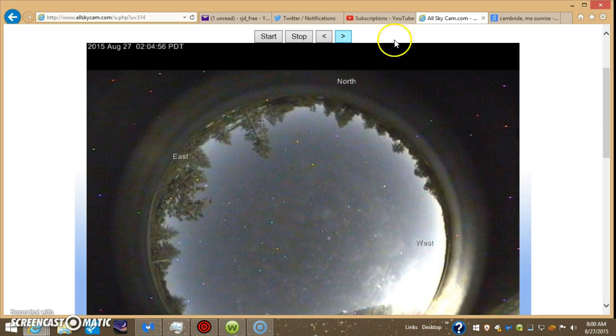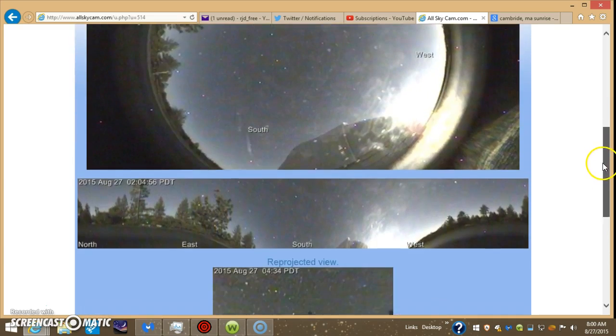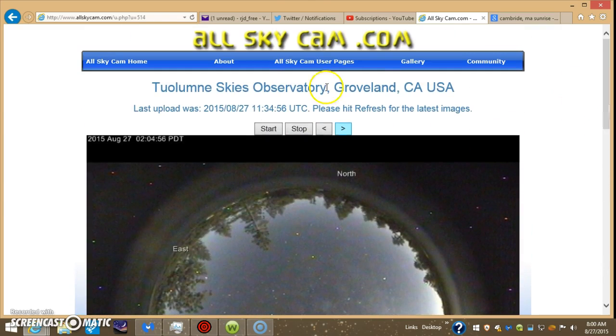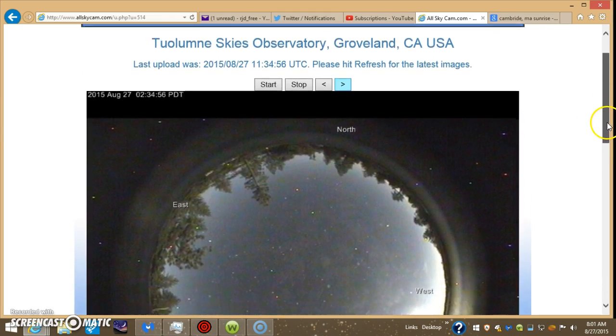4:04, 4:34. Oh man, 2:04. That's a weird time to get a flash. Maybe the moon came over just then or something. That's all I can figure. This one's only every half an hour, so see, at 2:04 we get the big flash. 2:34 it's starting to go away. 3:04. I'm guessing that was probably the moon.